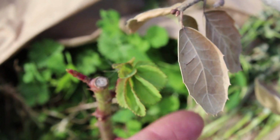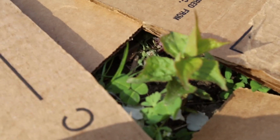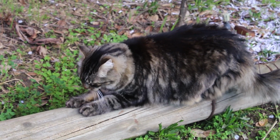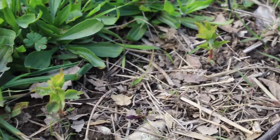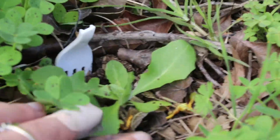Everything that I thought had died, maybe late summer, early fall, is alive. And here we have some seedling plums or apricots. Here's my cat again. He literally follows me around the garden all the time, and it is so precious. Some more plums and or apricots. I think a lot of them are apricots.